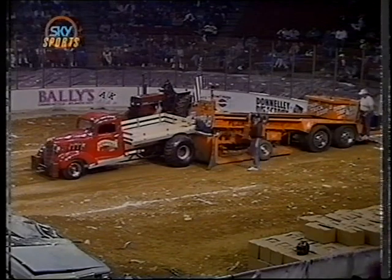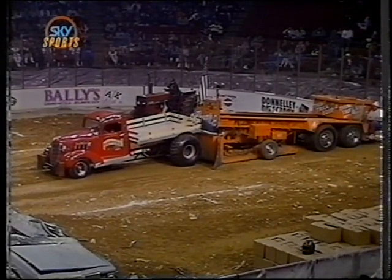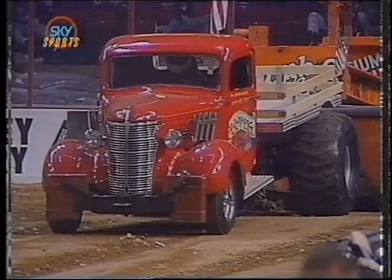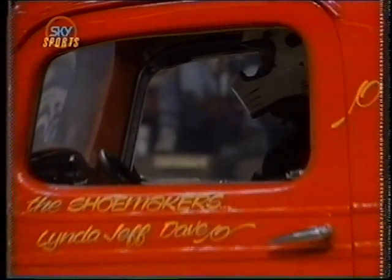In the two-wheel drive class, the teams are allowed to supercharge and use fuel injection on their engines. However, as is pretty obvious, you can see that power can only be directed to the two rear wheels. The original 38 Chevrolet hooks and gets ready.